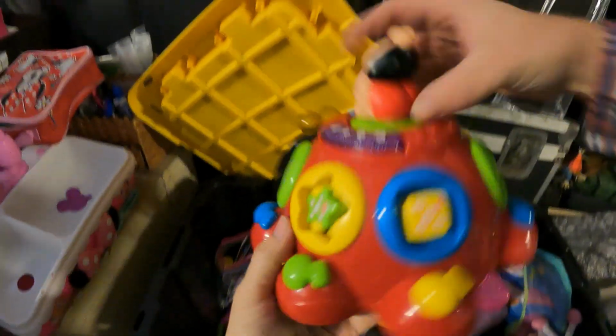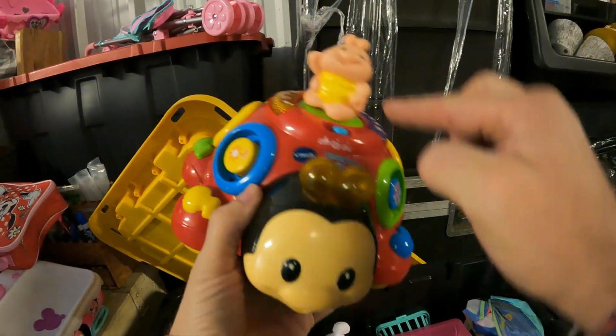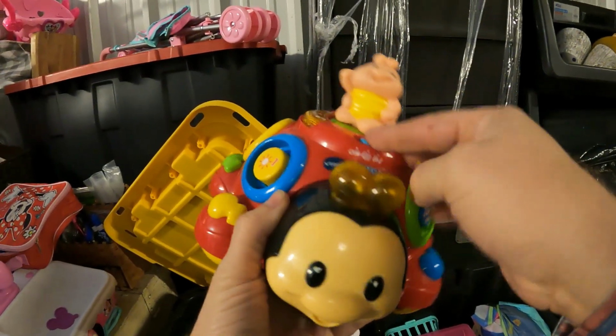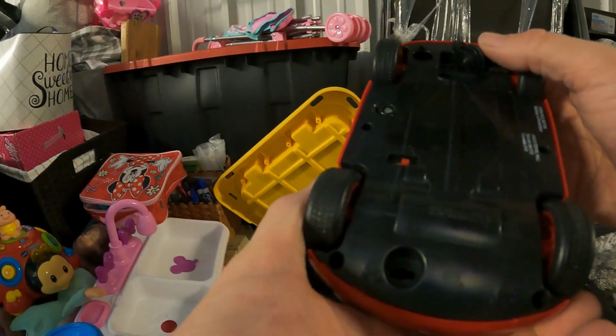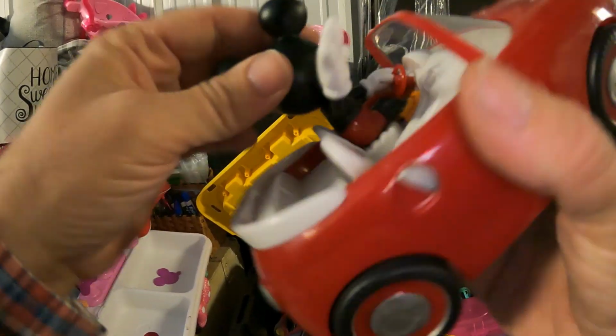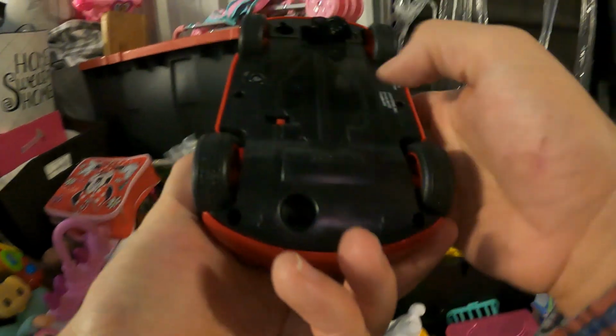Kid stroller. The VTech toys. These VTech toys are expensive. And it works. Crazy legs. Crazy legs, learning bird. We got this little guy here, a little Mickey convertible. Looks like it needs batteries.